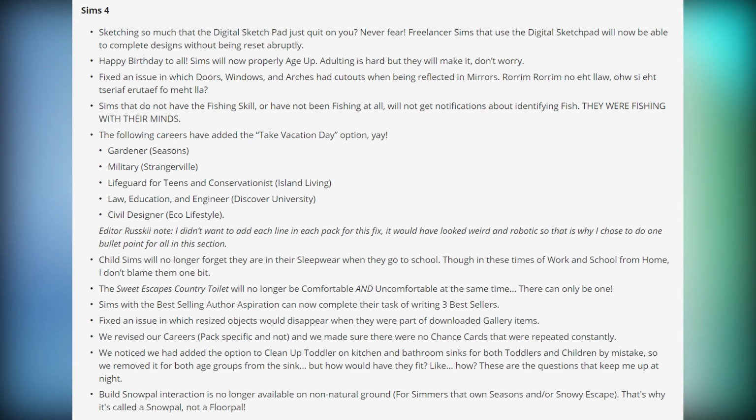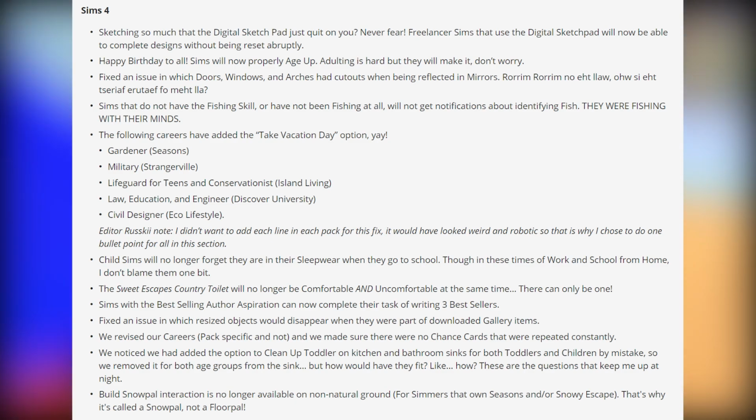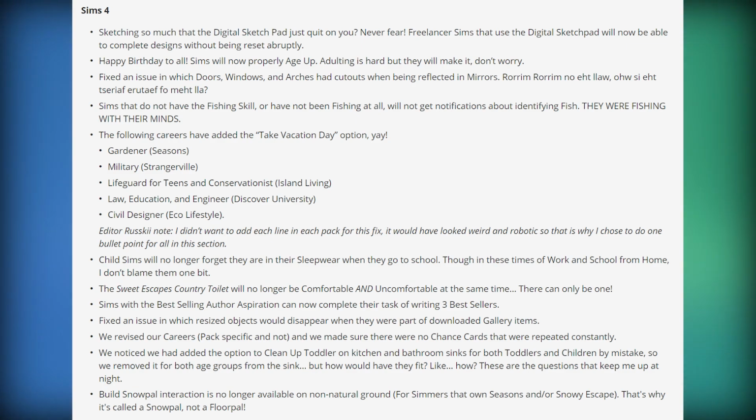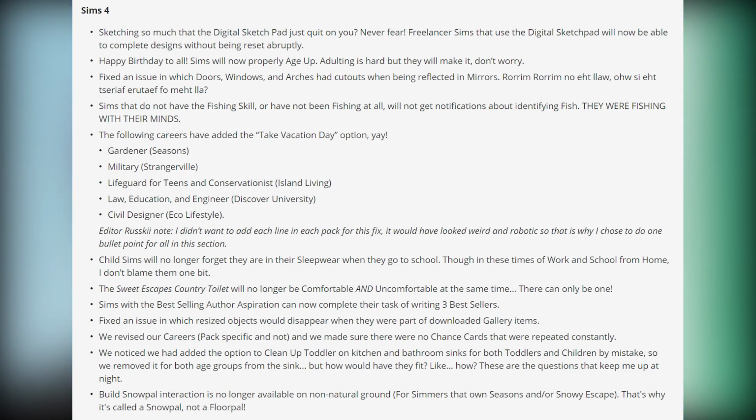So for The Sims 4 base game, sketching so much that the digital sketch pad just quit on you? Never fear. Freelancer Sims that use the digital sketch pad will now be able to complete designs without being reset abruptly. Happy birthday to all. Sims will now properly age up. Adulting is hard, but they will make it. Don't worry. Oh my god, I'm so happy they fixed this. That was like the number one issue that I was having, and I saw so many comments from Simmers having that issue as well.